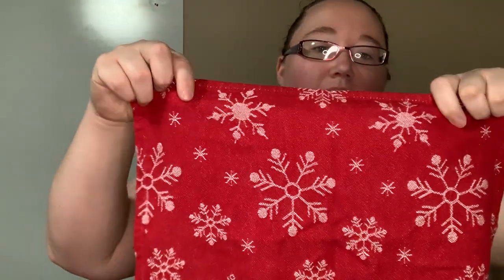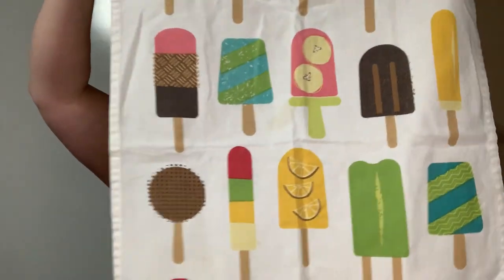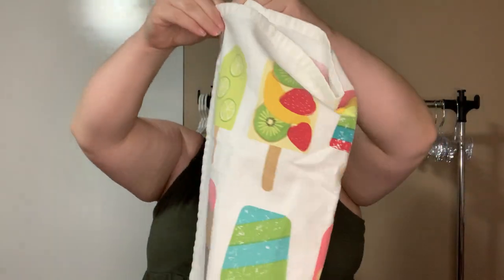Then I love linen. I'm really weird about that. So I got linen and cotton, anything 100% of either. So this one's cotton, but it's just a basic dish towel for future home. This one, I'm not sure, I'm probably gonna end up reselling, but this is just a basic with popsicles on it. But either way, it's super cute.